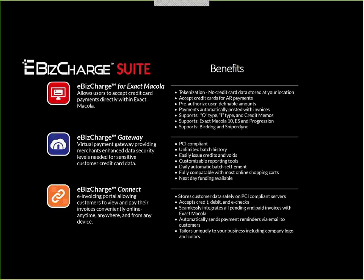You're able to save a credit card, and that full credit card number is never stored inside of Exact Macola. It doesn't sit in Macola. It doesn't sit on your server. It doesn't sit on any of your computers. You don't need to write it down anywhere. You don't need to lock it in a cabinet. The credit card number gets exported to our cloud-based vault. It's on our servers. We take the liability for storing that credit card number, we encrypt and secure it on our end, and we return to your Macola system what's called a token.